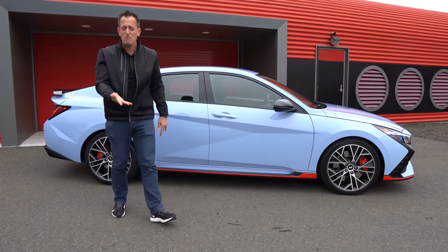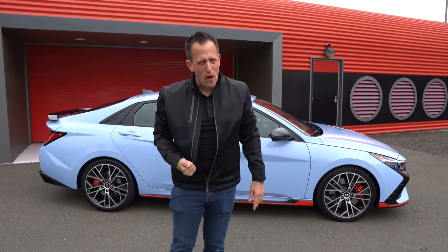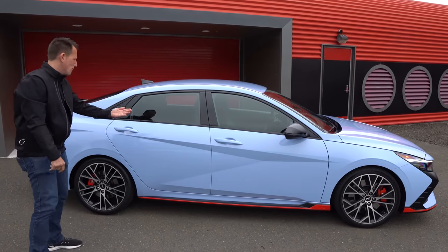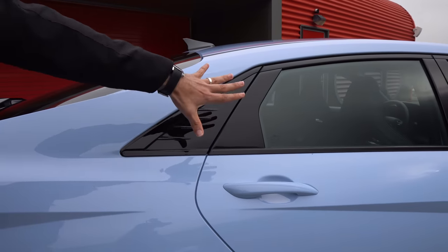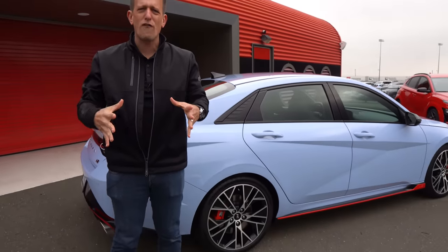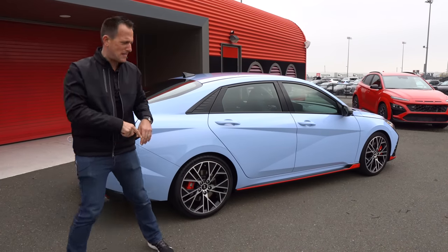Now when you go 6-speed manual, you're not gonna be able to get a sunroof. If you go 8-speed DCT, that does come with a power sunroof. Working your way back, you do have more vortex generators to clean up that air as it's coming down the side of the vehicle. Because remember, air could disrupt how a car feels, how a car handles. With those different pieces, it's gonna help keep you stable.